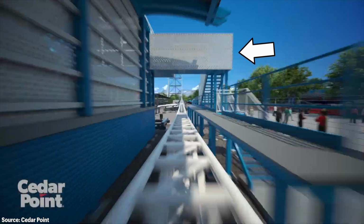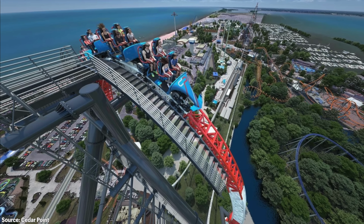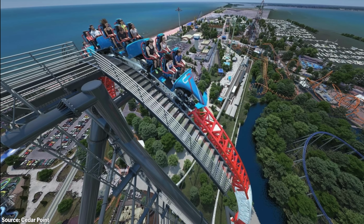There's also a cool bridge over the launch track, but I'm guessing this will only be accessible for park employees. The ride will operate with 3 trains, which is half of what Top Thrill Dragster was intended to operate with, but I don't think we'll be seeing a significant reduction in overall capacity.